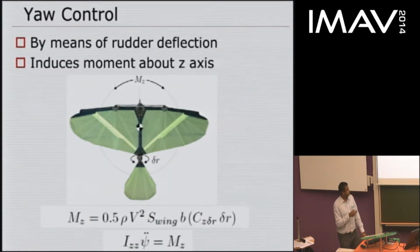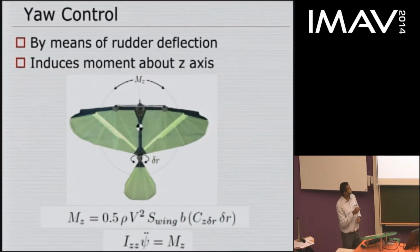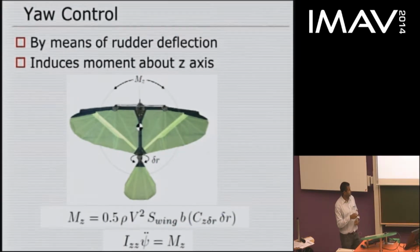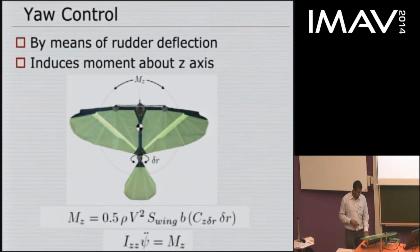The yaw control is by means of the rudder deflection. So again, when the rudder moves from the left or to the right, there is a moment created about the center of gravity. And again, that's the theoretical magnitude of the moment that's created.